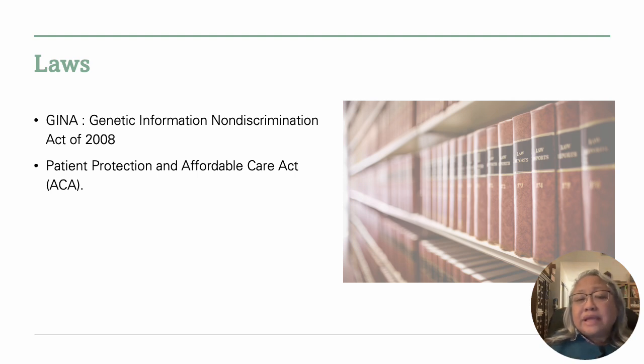So, are there laws that can help people with the BRCA genetic mutation? There are two laws that are relevant. The first one is GINA, which stands for Genetic Information Non-Discrimination Act of 2008. It prevents health insurance and employers from using genetic information to make decisions about coverage, rates, hiring, firing, or job promotions.